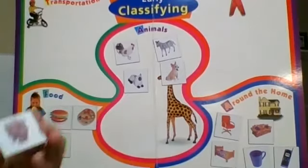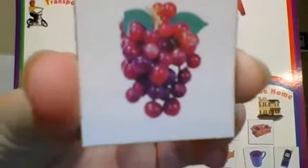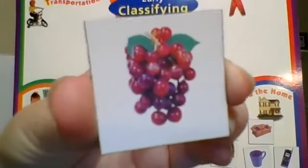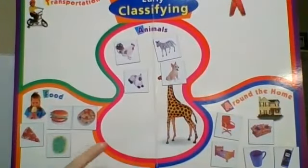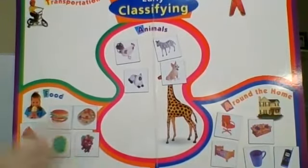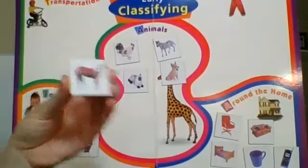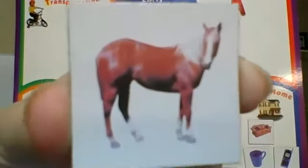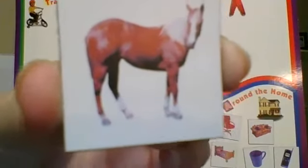Good. All right, Sarah. Can you see that, Sarah? Yeah. What is it? A grape. Grape. Good. Where would we put grapes? Around the house, an animal, or food? Food. Good. Today is Wednesday. Today is Thursday. Teddy, can I see you now? One, two. Scarlett, can you see that? Oh, yeah. What is it?